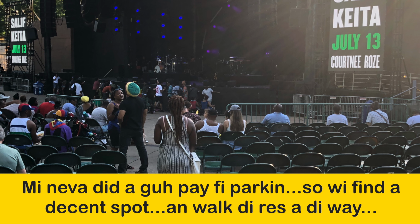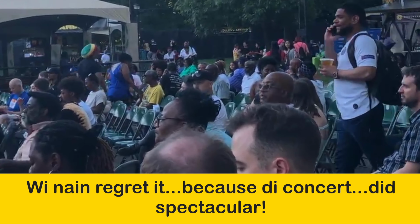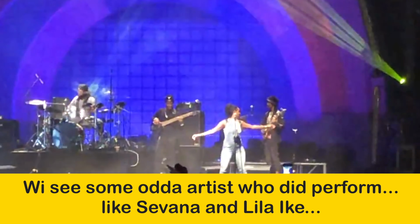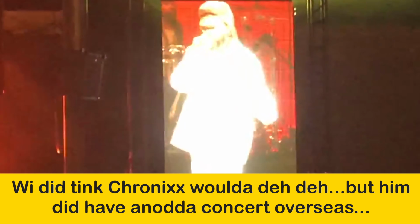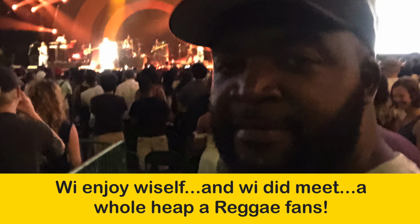We may regret it because the concert did spectacular. We see some other artists who did perform, like Savannah and Lila Ike. We did think Chronixx would have did it, but him did have another concert overseas. Overall though, we did have a good time. We enjoy ourselves and we did meet a whole heap of reggae fans.